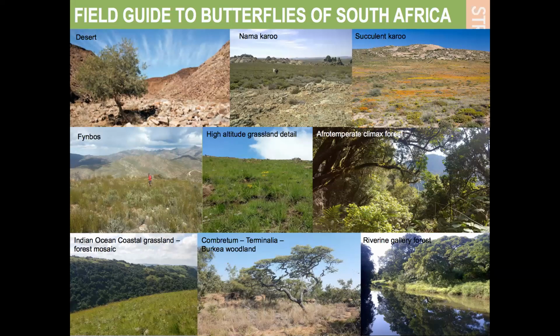An example of savanna, Combretum terminalia Burkea woodland, which is specific to the central parts of northern South Africa with some beautiful trees. That's one of my favorite trees in the middle there, Burkea africana, and the wild syringa, which is the host plant of the butterfly Aphnis hutchinsoni, which I'll show you later on.